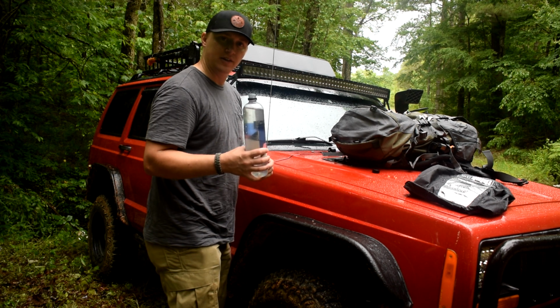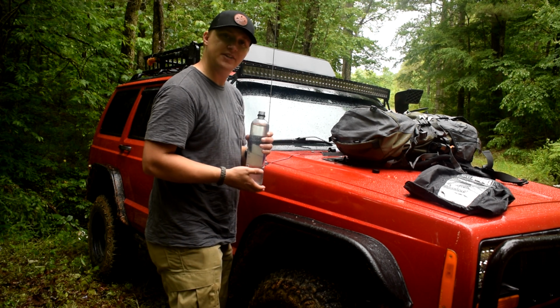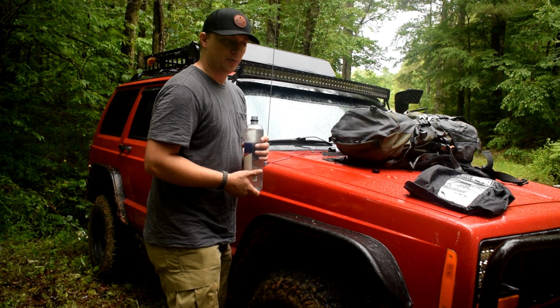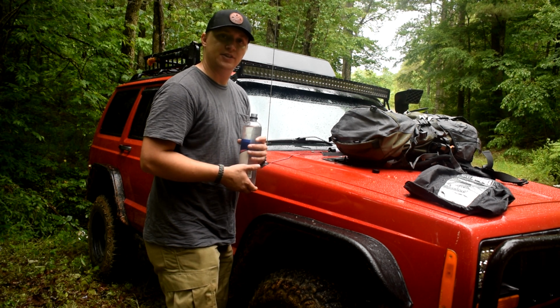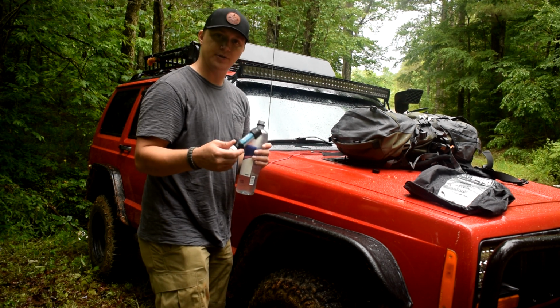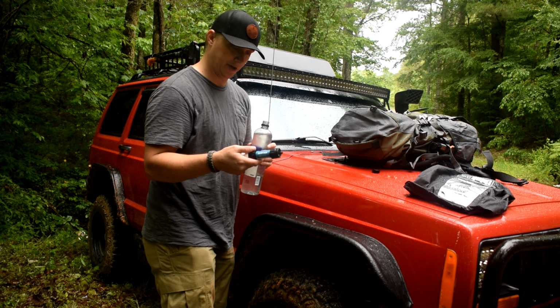Just dump your water bottle in, fill it up with water. But it can be dangerous. You don't know what kind of parasites or bacteria are in this water, and you don't want to come down with something that's going to make you sick on your trip. So the solution is to use a water filter like this by Sawyer.